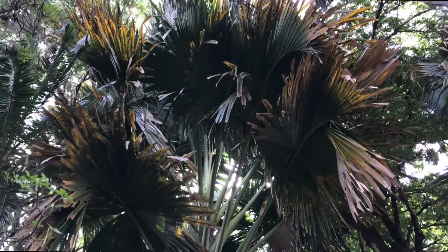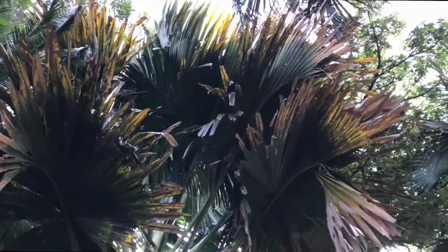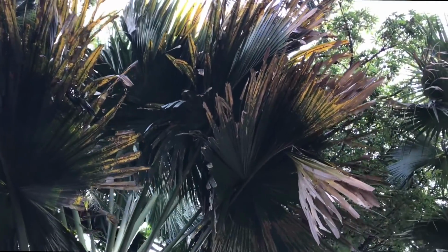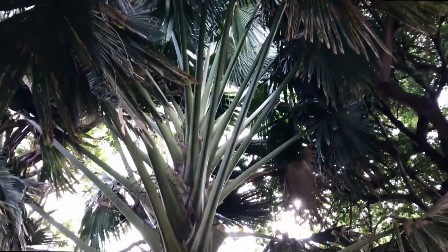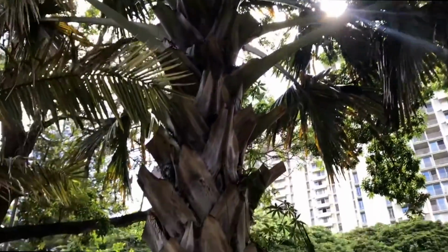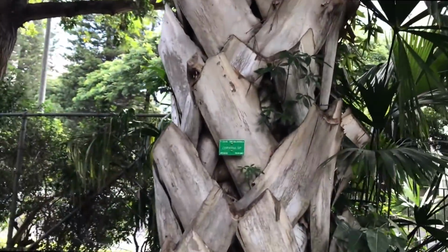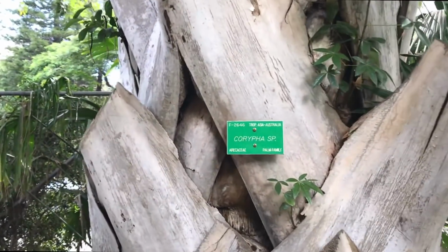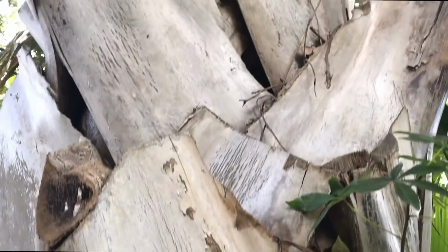This palm has huge leaves. I would say one leaf is the size of your car, at least. And then the trunk is really pretty. It's from Australia. Wow.